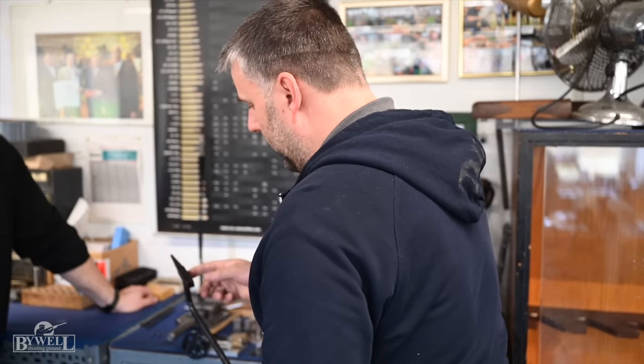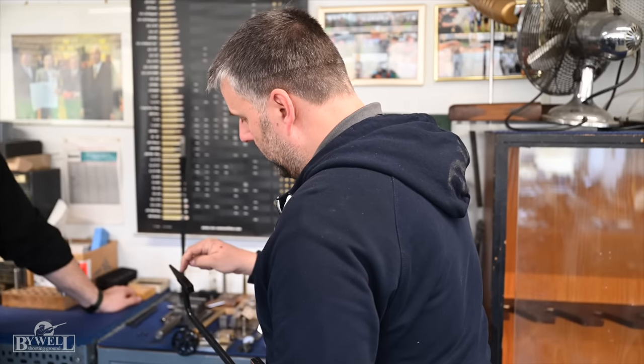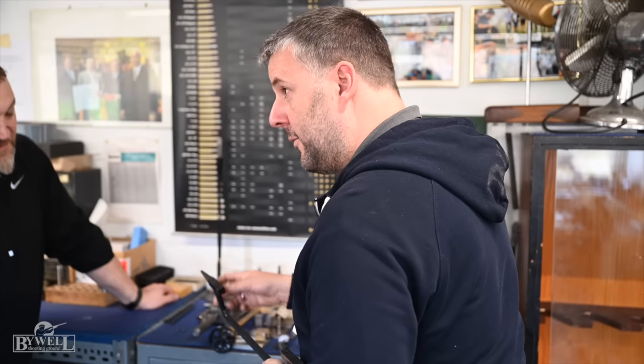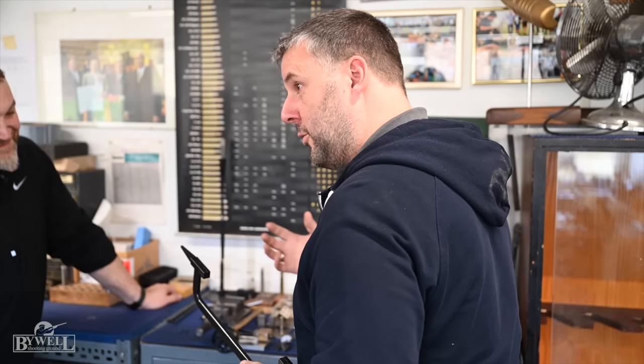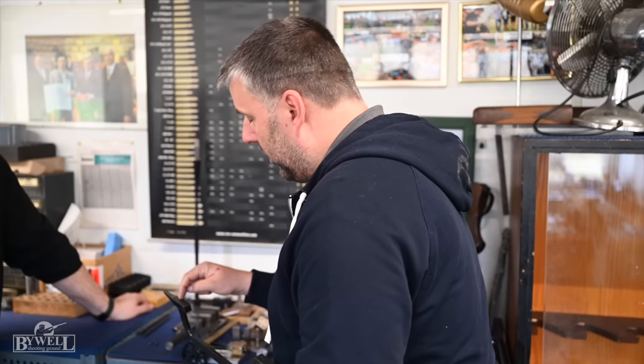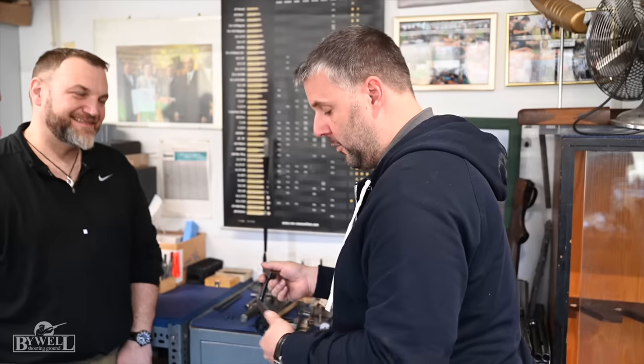Then we have a fixing point from this part, which goes into the handle. As you can see here, you see the yellow color. This is silver soldering. So that's practice for the barrel connection to the monoblock, on the hacksaw. We put the number on it, that's the personnel number. So this saw actually belongs to the person who made it.